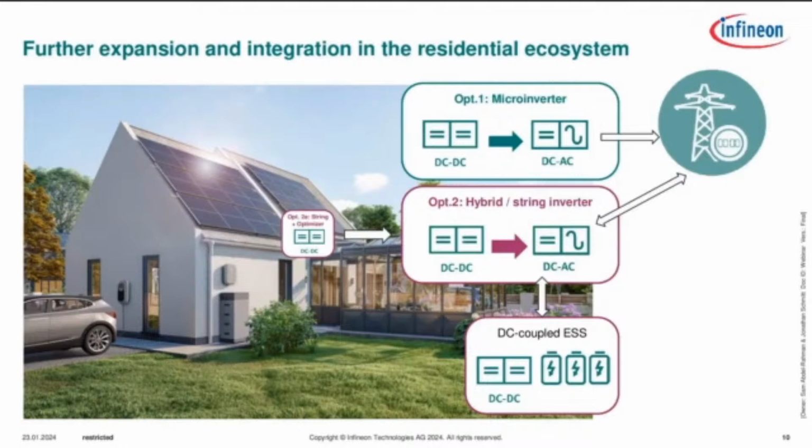Power optimizers are additionally being installed behind every panel, and they have, similar to microinverters, different functions. For example, the rapid shutdown in case of any emergency. They can raise the yield of the whole installation, so an efficiency boost. And of course, it's a really nice function in terms of monitoring your whole system.